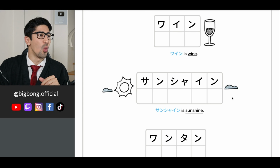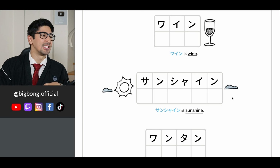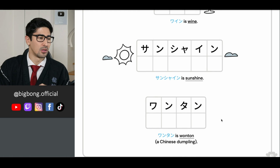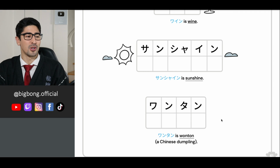So we have wine. Wine is wine. Then this is a bit funky. Sunshine. Sunshine is the sunshine. Wonton. Wonton is the wonton, Chinese dumpling that you find in the famous wonton soup.